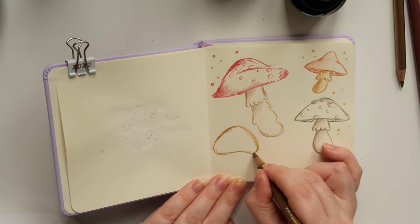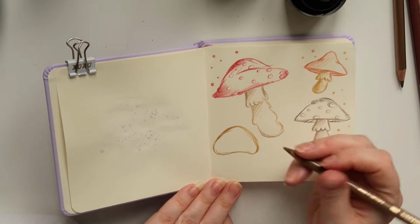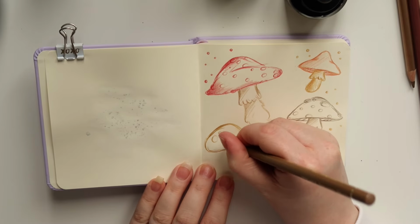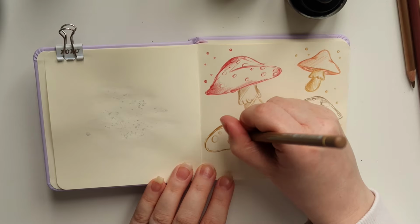And for a whole year afterwards, I didn't draw again. I remember picking up a pen for the first time. I actually remember it in my head.